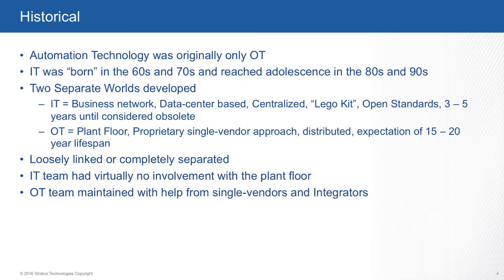So in the 60s and 70s, computers came around, and all of a sudden the word technology gets associated more with that world. But what we developed was these two separate parallel worlds, where the IT characteristics are data center based, centralized, very clean environment, very structured environment. They're operating on a 3 to 5 year window of obsolescence versus the plant floor, where you're expecting things to last 15 to 20 years, right?